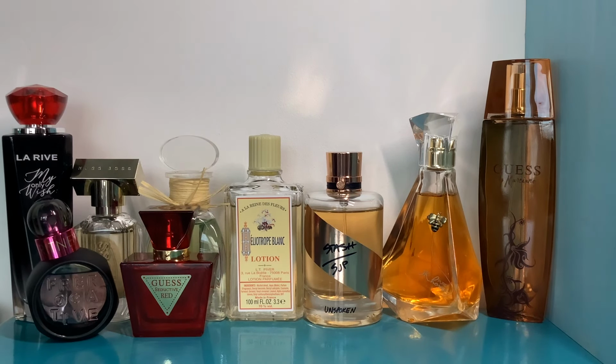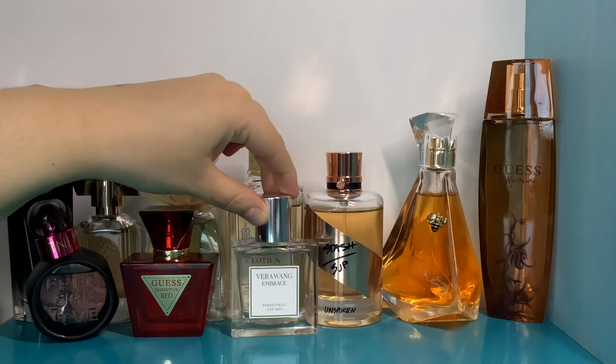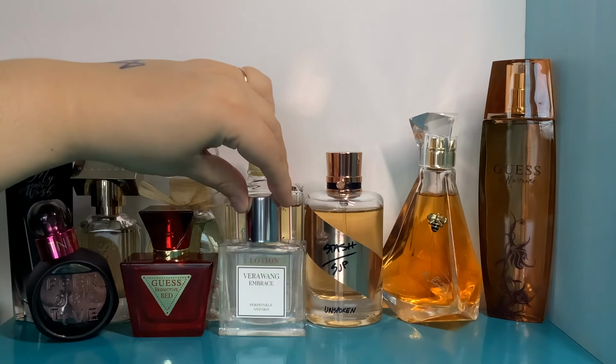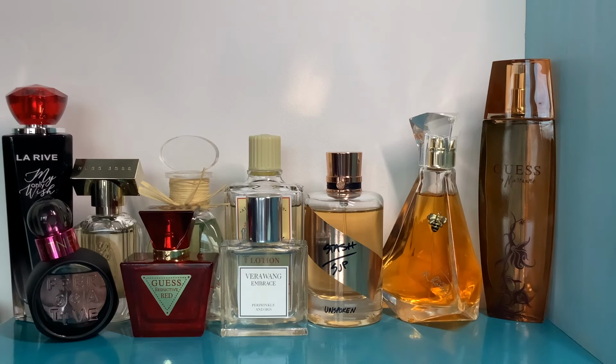Now, next up, another absolute beauty. So this, no one will be surprised to see that I'm pulling out a Vera Wang Embrace perfume. So this is the Periwinkle and Iris from the Embrace collection. Now, this I think is the sweetest from the collection, which is why this is the one that I don't wear outside of like much cooler weather.